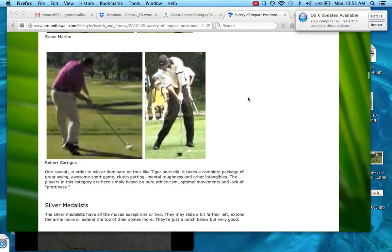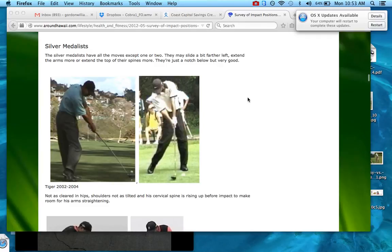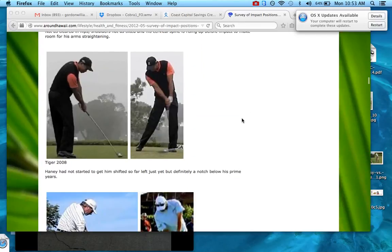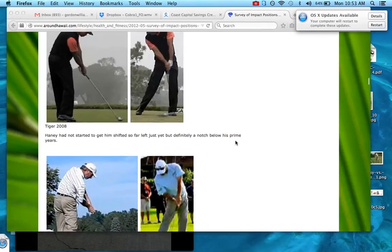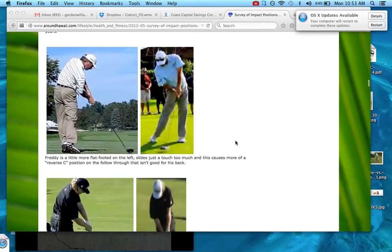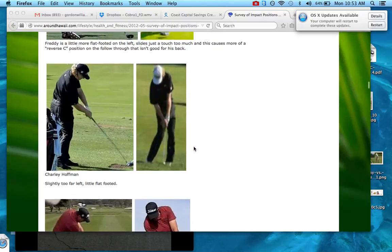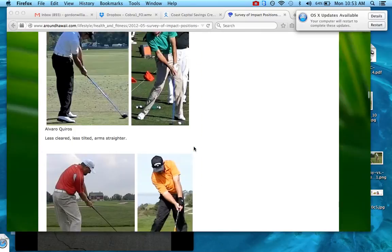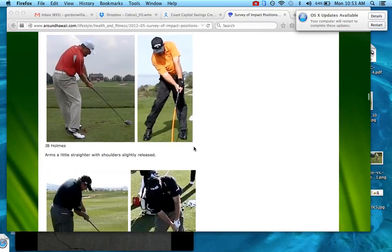Then we've got Robert Garrigus and Tiger, and then silver medalist Tiger in 2000, 2004, 08, when he was just really dominating. Fred Couples, back issues. Kelvin kind of touches on that here. He's got a reverse C position, and he slid a little too far left. And you may have recognized most of these guys. Alvaro Quiros gets it out there. JB Holmes.